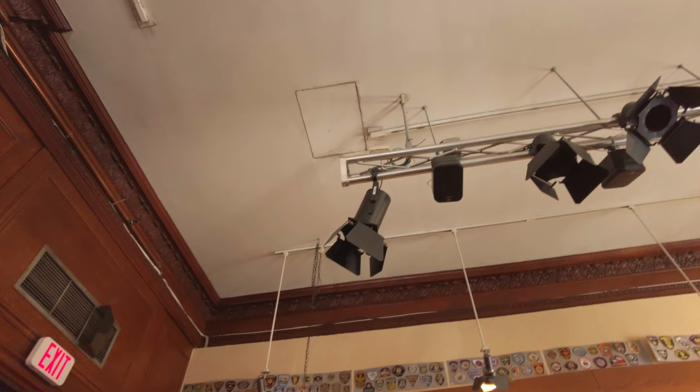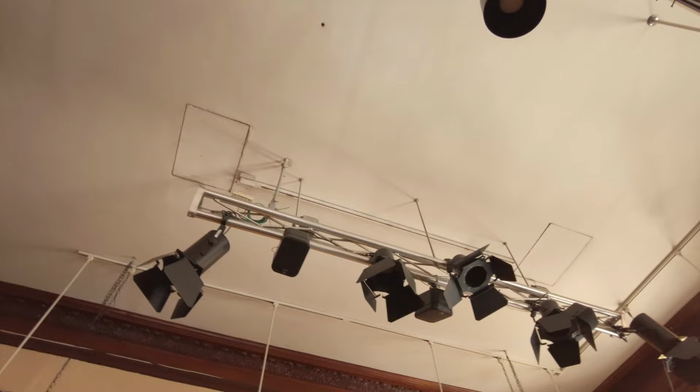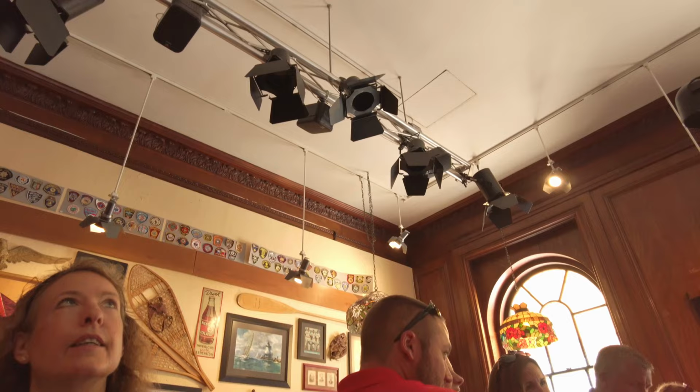Studio lights. That's so cool. It's really, really cool. So after walking through the park in the sun, grab a beer at Cheers.